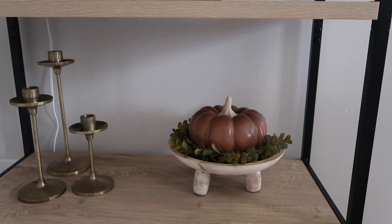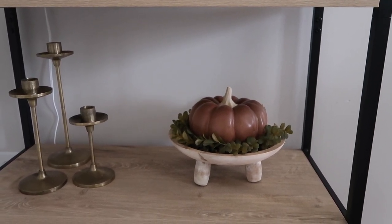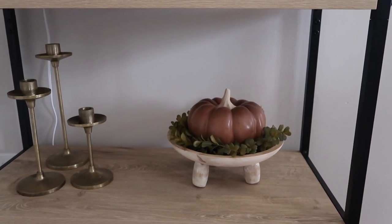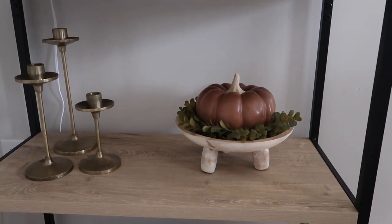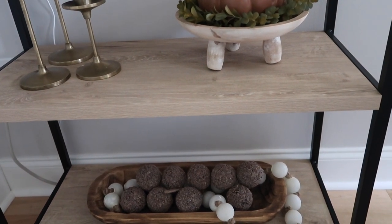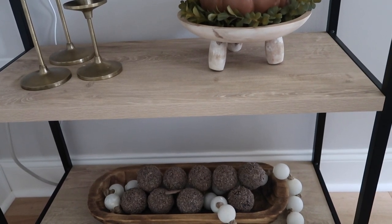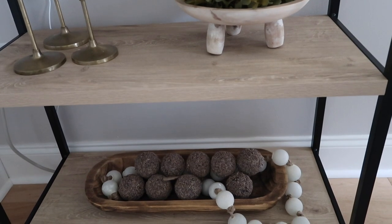That little ceramic pumpkin actually is new this year from Target. I just have it on that little stand that was from Hobby Lobby, I think in the spring shop. And then that little wreath I've had for a long time, probably from Joann's, but I'm not certain. And then down here, I just have this wooden dough bowl with some kind of dried, I think it's dried lavender bowl filler, and then just some glass beads there.